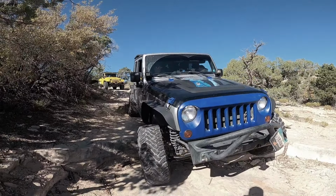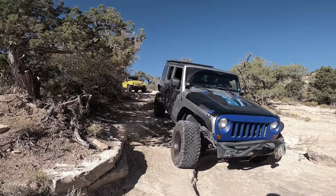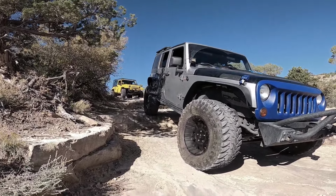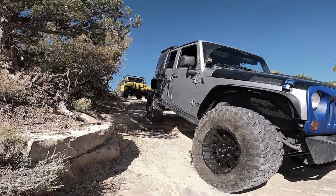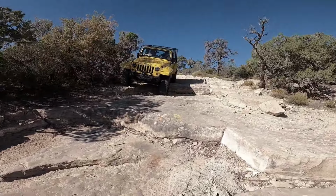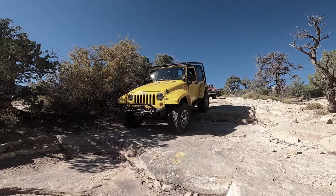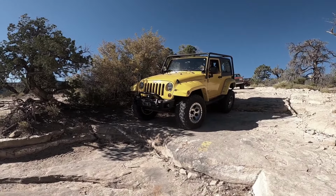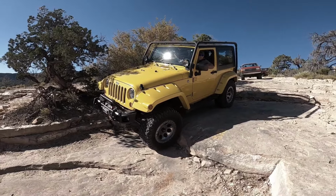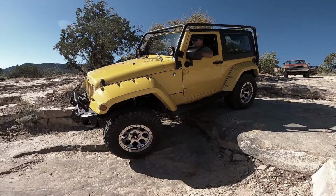There you go, good. Keep coming forward slow. Okay, keep going forward. Your back tire's got about a foot left and they're gonna start coming down. Coming down. There you go. Cherokee went up, that's a good one to do. It's shaped about right.